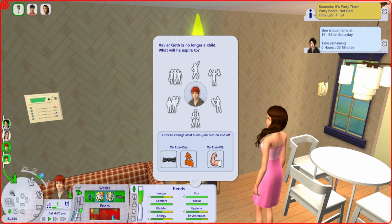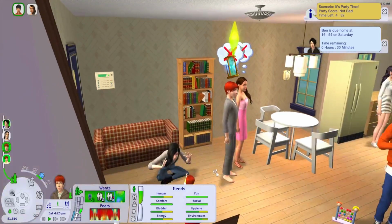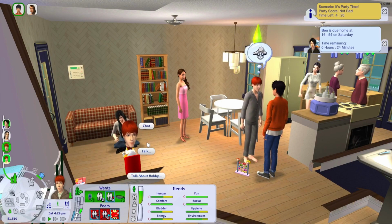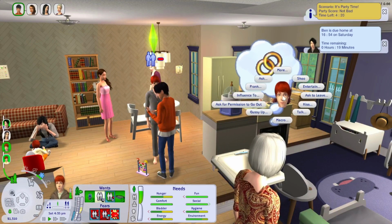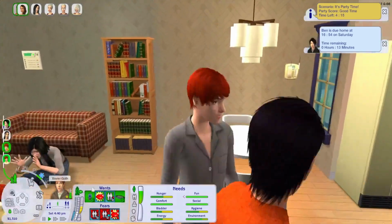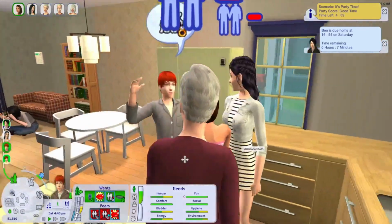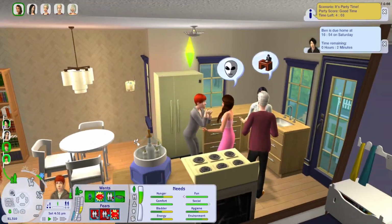He was a Libra. I have that written down. So that will make him, oh, romance. And his turn-ons are formal and logical. Turn-off is muscular. I want him to chat with everybody. Let's take a good look at him. He's so cute. He looks like his mom. Look, you can kind of see he's got her face. Look at that. Yeah, he looks like her, except with red hair.